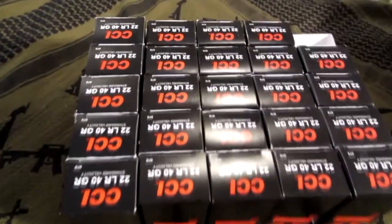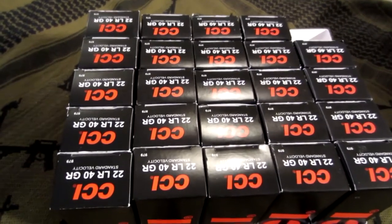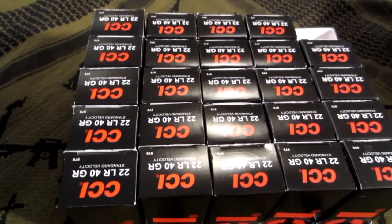Got a total of, what do we got here? 12 boxes today. You can see here we've got 24 boxes of the 100 count of the CCI .22 long rifle. We went to four stores.